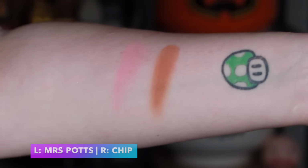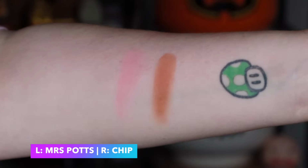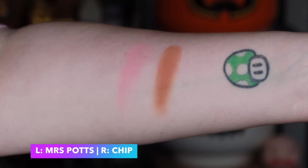All right, so here's the deal. I normally like ColourPop's blushes. I think they're a really nice formula, especially for the price point. I really don't have anything bad to say about it. But Mrs. Potts though, it was light. And I get it, listen, I'm uncooked chicken, but I felt like I had to build it up, to the point where I can kind of see it. It's right there, but that was after like a good 7 or 8 layers.